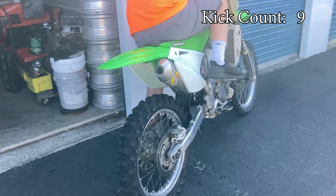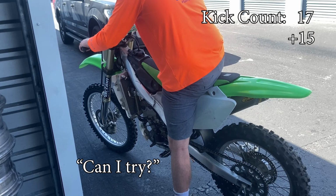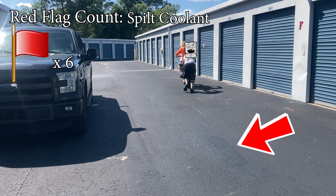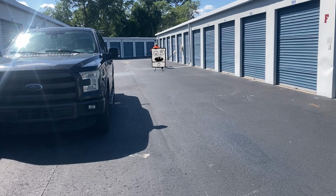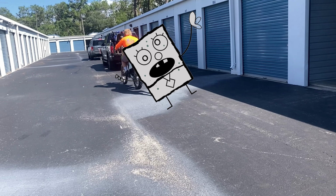So red flag number 5, it won't kick on. And then after the 17 kicks, the guy gave it 15 more. Can I try? His trying did not work. We had to bump start it. Red flag number 6, there was just a huge puddle of unknown liquid. I think it was coolant just sitting on the asphalt from when the previous person came and tried buying this bike, which was maybe 30 minutes prior to us. So about 6 bump starts later, we made the obvious decision to not buy the bike.